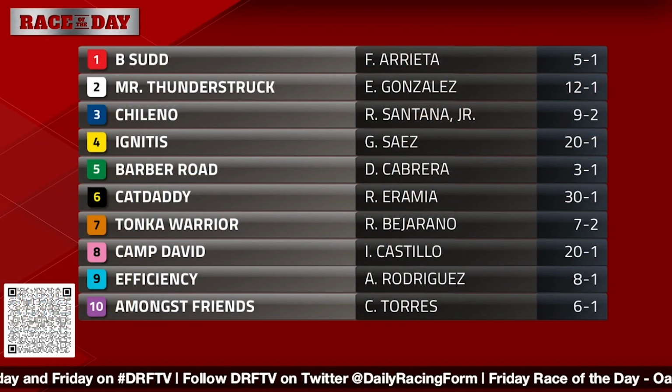Everybody, Dan Illman, Mike Beer, the DRF race of the day for Friday, February the 10th. Race number 8 at Oaklawn Park, first level allowance for older horses going 1 mile and a 16th. Scan that QR code for race of the day access on mobile, and we'll take a look at this field.